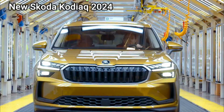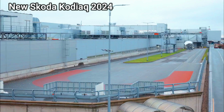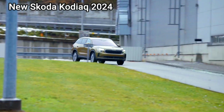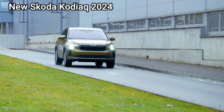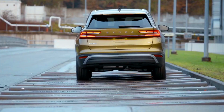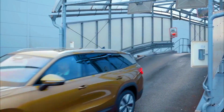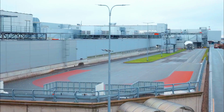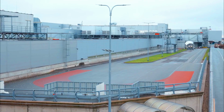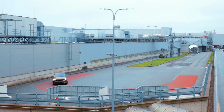The Kodiaq is available with a variety of engines, including a 1.5-liter turbocharged four-cylinder engine that produces 150 horsepower and 184 pound-feet of torque, a 2.0-liter turbocharged four-cylinder engine that produces 190 horsepower and 236 pound-feet of torque, and a 2.0-liter turbocharged four-cylinder engine that produces 245 horsepower and 273 pound-feet of torque.